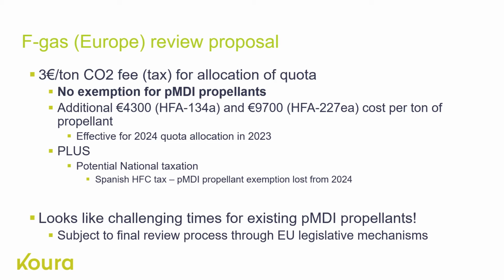I must emphasise that this F-gas is a proposal at this stage and is subject to final review through the EU legislative mechanisms and will be ultimately finalised by the end of 2023.